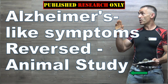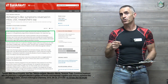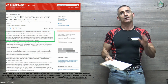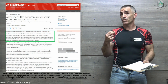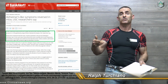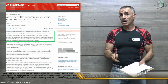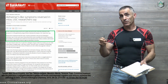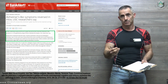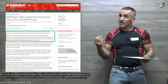In what is tremendously amazing research in regard to the use of two compounds, in this case EGCG, epigallocatechin 3-gallate, and ferulic acid. One found obviously in green tea, the other one's in carrots, tomatoes, wheat, and so forth. What researchers discovered in this animal model is when they combined EGCG with ferulic acid, they received an incredible outcome.